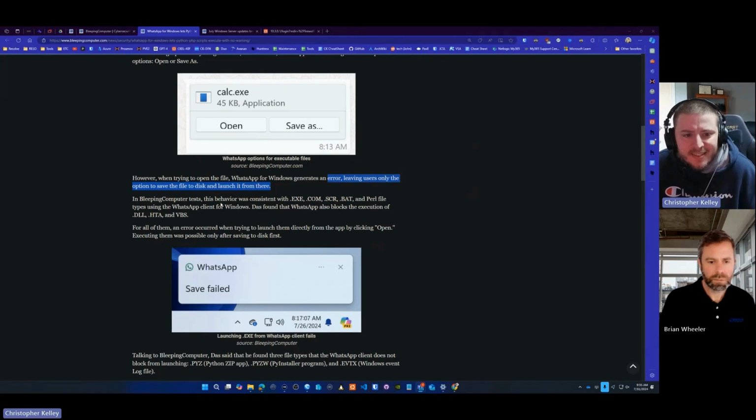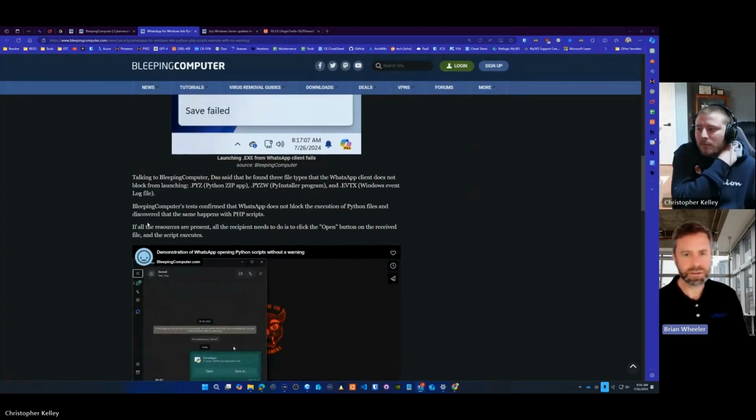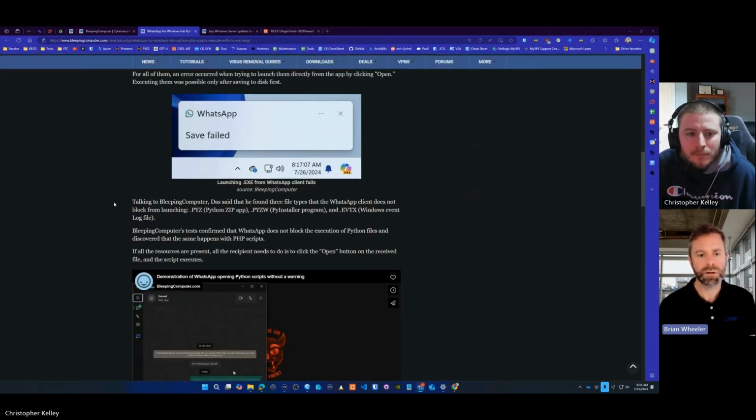BleepingComputer tested this behavior and it was consistent: exe, com, scr, bat, which is a batch script, and Perl files. But they found that WhatsApp blocks things like DLL, HTA, and VBS, Visual Basic Script. However, I'm guessing your antivirus is probably not going to block this in most cases, or Windows Defender if you use the built-in Windows Defender.